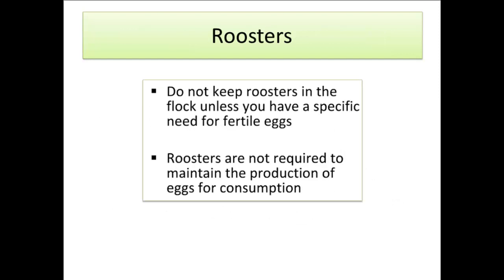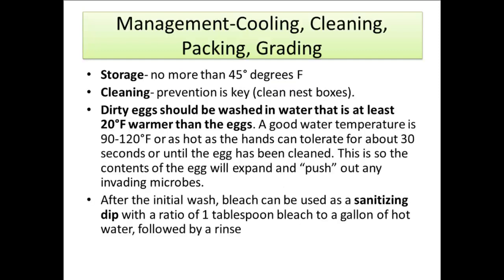Okay, real quickly on this so I get caught up. Roosters, you don't have to have roosters in the flocks for the hens to lay. They're going to lay anyway. The only reason you have to have roosters in the flocks is if you want to hatch your own eggs, and then you would need a rooster.